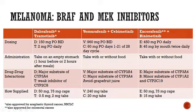Cobimetinib, when it was approved, this is your combination of BRAF and MEK inhibitors. Cobimetinib is actually dosed on a cycle basis, so days 1 through 21 of a 28-day cycle. This one is nice. It's taken with or without food. Again, you do have to be cognizant of drug-drug interactions.